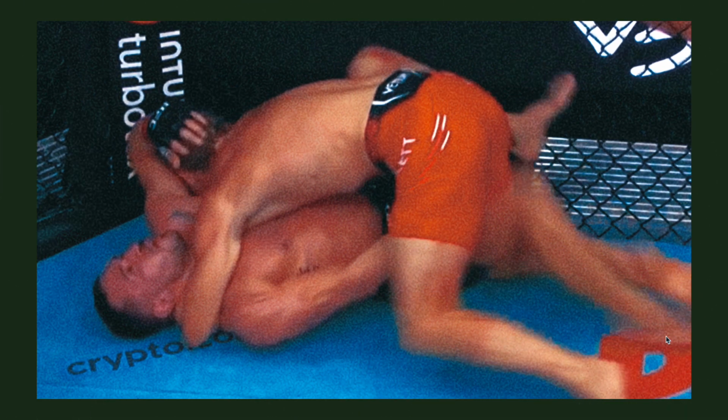Pimblett spent a little bit of time here simply controlling Chandler, but then he moved back into the half guard to better control the legs. From here, he could posture up and land some elbows. They were mostly defended, but then Pimblett moved into, you guessed it, the crossbody half guard. From here, Chandler's ability to get to an underhook is completely gone, and really the only way to escape from here is to turn into your opponent and look to establish frames.